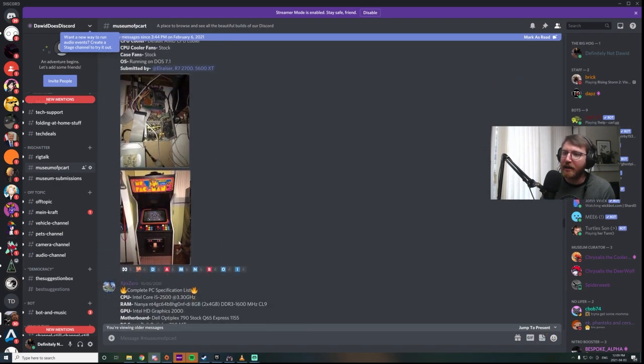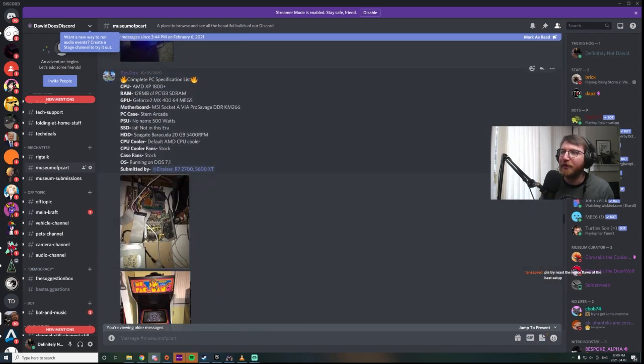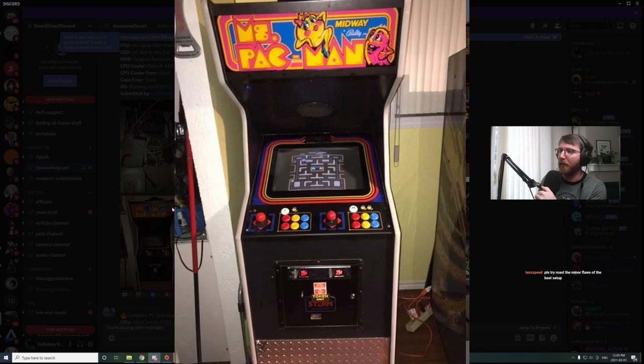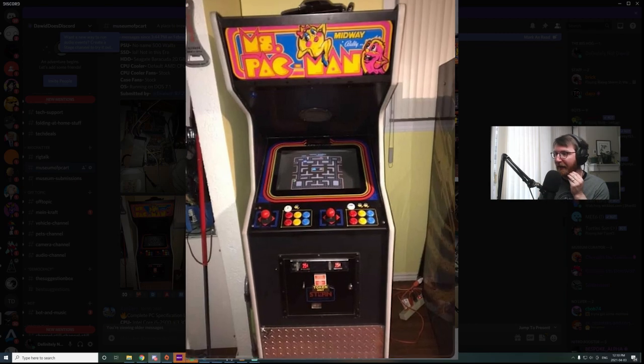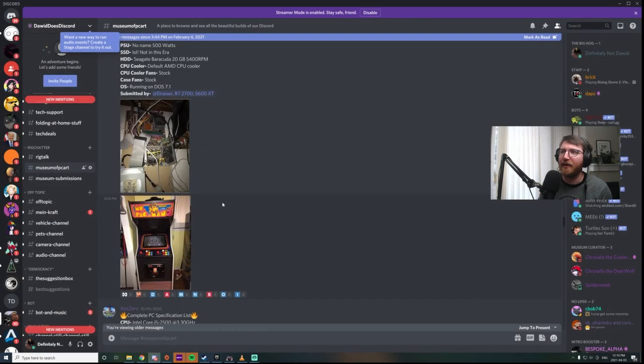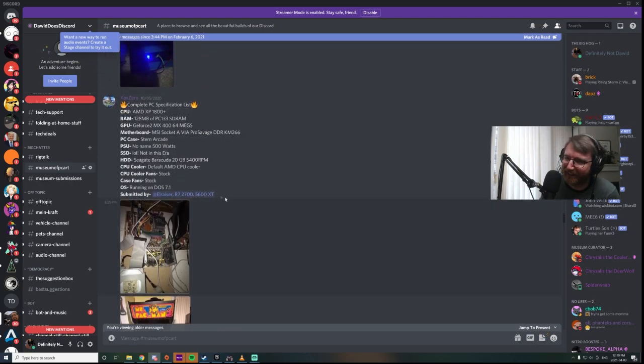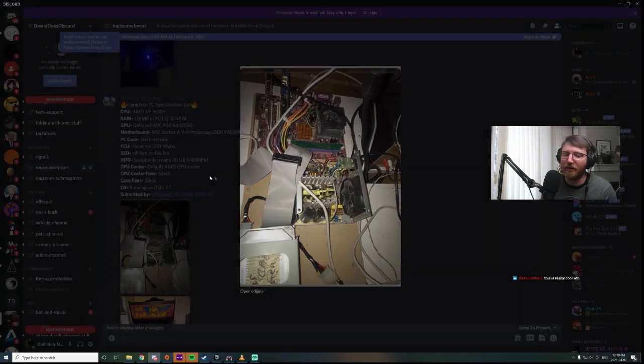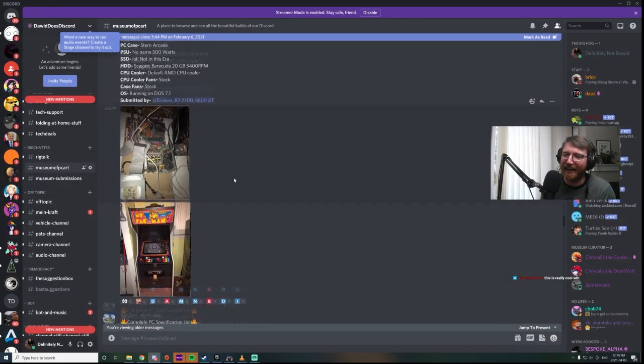Ooh, it's like a Pac-Man build with an AMD XP 8000+ in it. That's cool. A GeForce 2 MX 400. Yo, this thing is really dope. It's Miss Pac-Man. Hopefully you don't have to pay every time you use it, but that's so cool. Look at the insides of it. Oof, that power supply looks terrifying. That looks so cool.